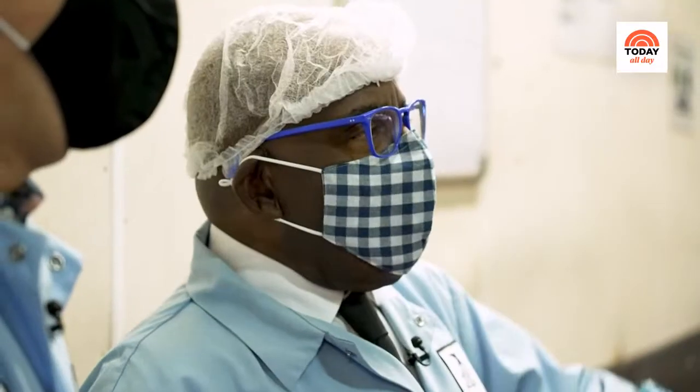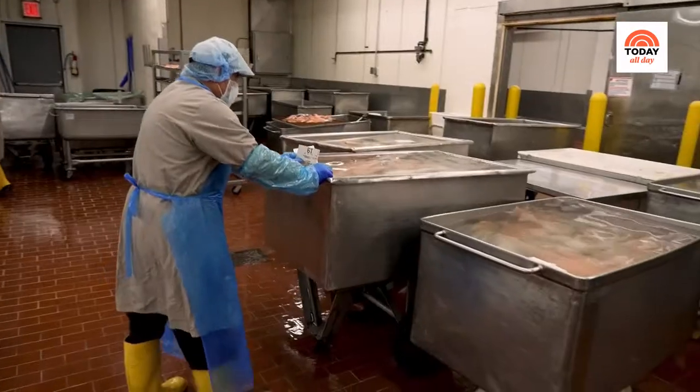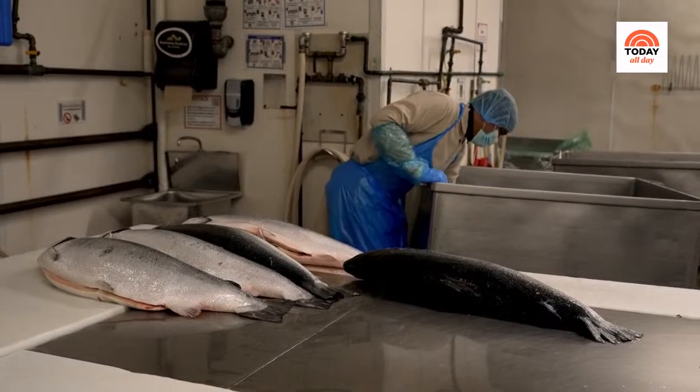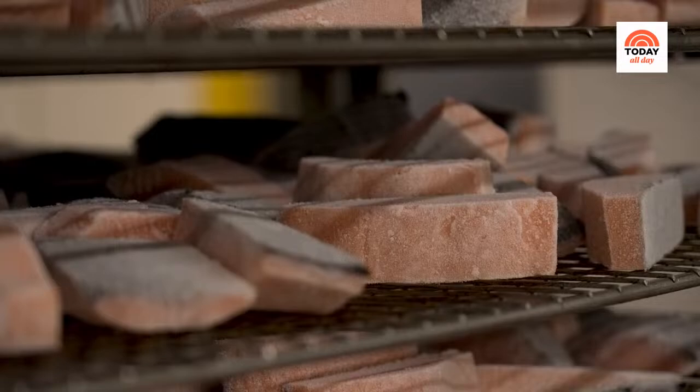What would your great-grandfather say if he could see all of it? I think he'd be amazed at how difficult it was for him to achieve his dream. Now his descendants have been able to build upon that dream and build us into one of the preeminent smokers in the U.S.